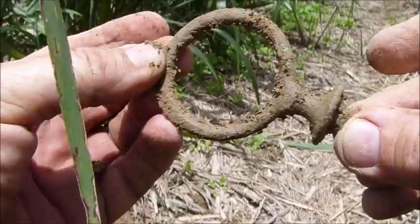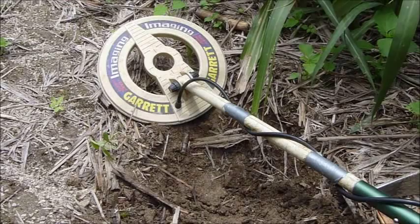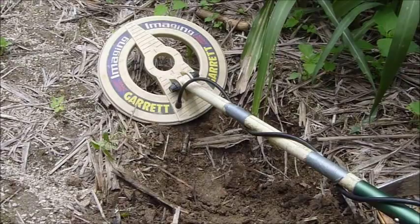Well, I'm back down in the old casino area. The house didn't work out because there's so much scrap iron up there. It was just so much trash. It was detectable, but I haven't got a sniper coil for this GTI 2500, something I should buy. So I was coming back down these rows, and I got a lovely signal here in this hole.